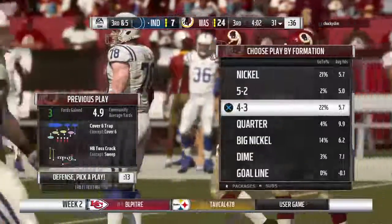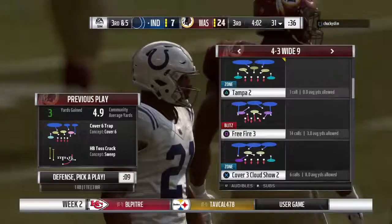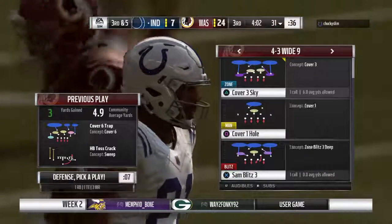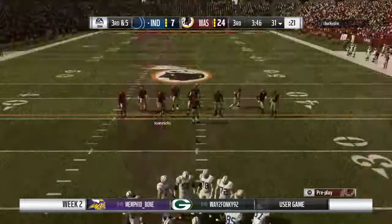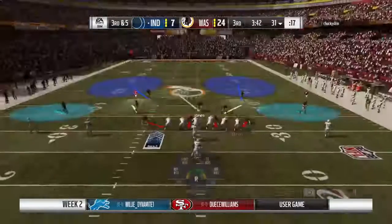So where'd all that running room that he had in the first half go? Because it looks like it's drying up a little bit here. Someone made some adjustments, it appears, at least on this drive. The Colts on 3rd down, 2 for 5 to this point. This will be 3rd and 5.